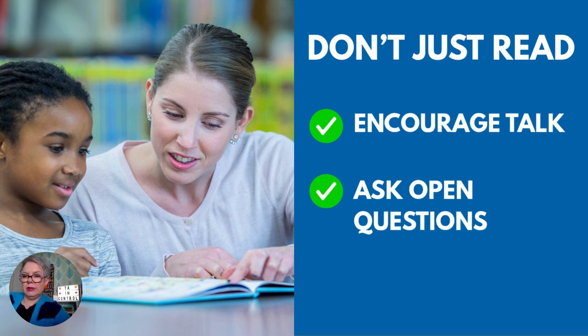So use open questions that invite the child to talk. Even confident decoders need help understanding and connecting with the story, because some children just read the words, but they're not understanding the words. They're not understanding the context. They're not understanding what's happening because they're so busy thinking about the words. So you can have real confident readers, but what you need to do is slow them down by asking them questions about the story.